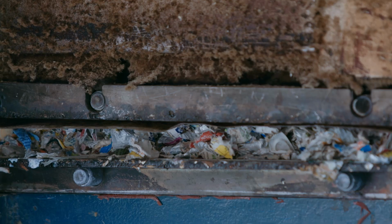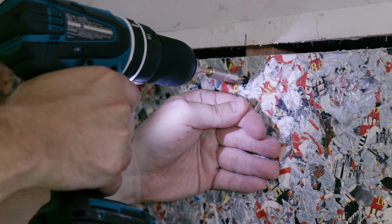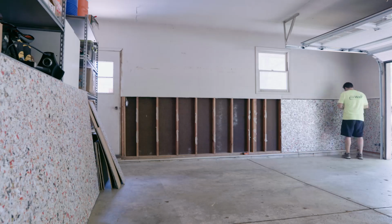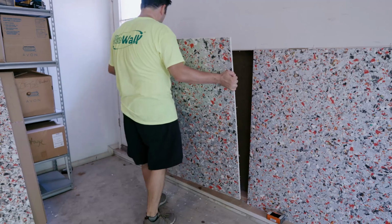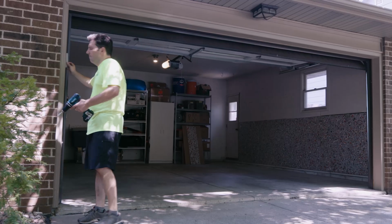Discarded juice cartons have been shredded, compacted, and cut into long-lasting, moisture-resistant panels. And the splatter of colored flecks turns affordable wallboards into abstract art. Proving that juice cartons don't just keep drinks fresh, they keep ideas fresh too.